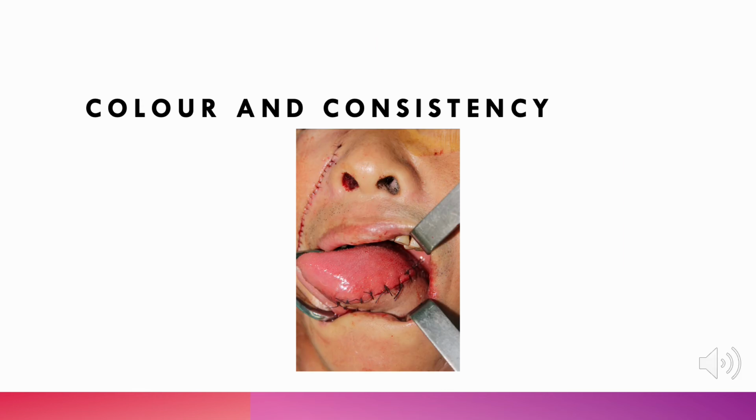And then the final things that you need to look at with monitoring the flap is the colour and consistency. So looking at this picture, you can see the tongue and then you can see the flap that's been stitched to it, which is more of a peachy colour. Okay, now this is the colour of a healthy flap, and when you press on the flap, you should get a good capillary refill. So basically, you put a little bit of pressure on the flap, it should turn a bit white, and then within 2 or 3 seconds it should come back to the colour that the rest of the flap is, so that peachy colour.